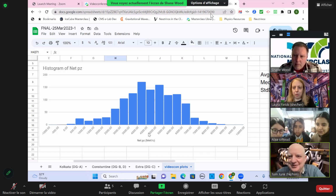You threw away some events, according to the instructions, I hope. Yeah, we had slices, and some of them were signals, and some of them were backgrounds. But we neglected backgrounds, and we only cared about the signals. Right. What did the backgrounds look like?